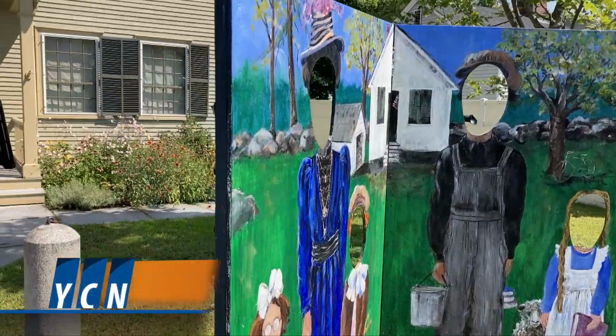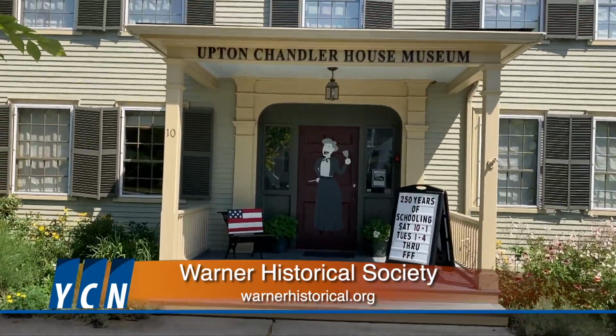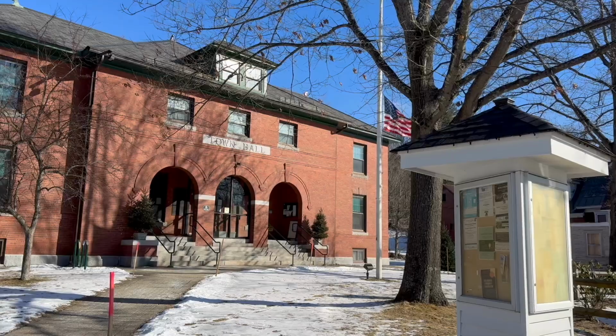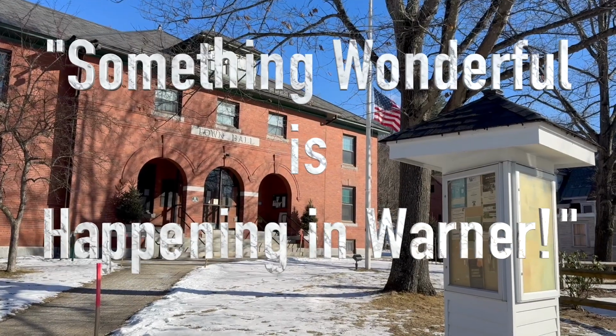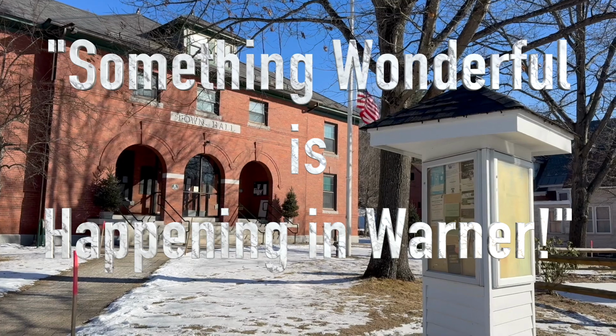Make it complete by visiting the Warner Historical Society and the Upton Chandler House right down the street. There are Warner exhibits always on site. So there's an awful lot to do right here in downtown Warner. It may be the winter months, but there's a lot of cozy places to tuck in, a lot to explore, a lot of great food, and we really encourage you to come and explore Warner during the winter because, as we like to say, something wonderful is always happening in Warner.